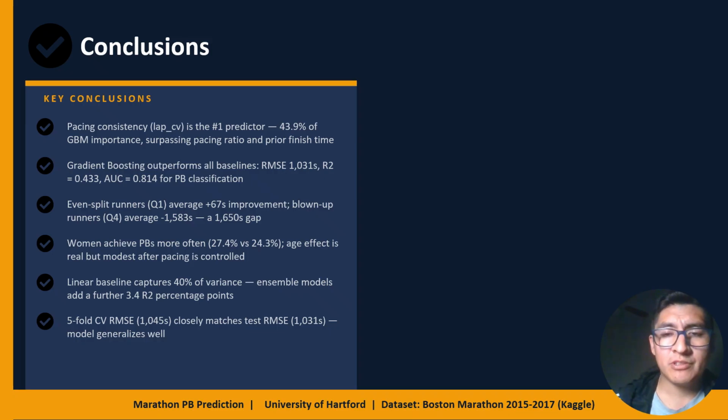So finally, the conclusions for this project are the next. The pacing consistency, my variable the lap CB, is the number one predictor. It predicts the improvement in your next marathon time. This is taking every 5K to 5K from slow to fast, starting slow and ending fast. The gradient boosting outperforms all baselines. So taking these numbers is a good predictor for this analysis as a PV classification, as a personal best.